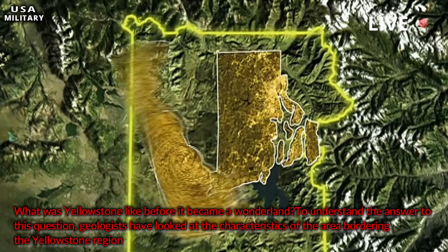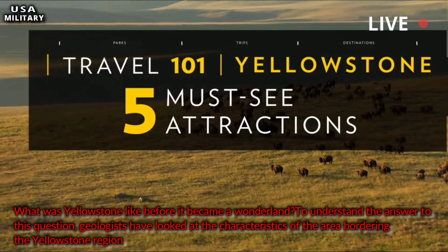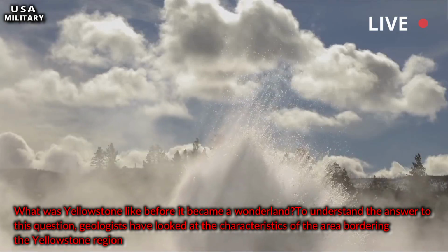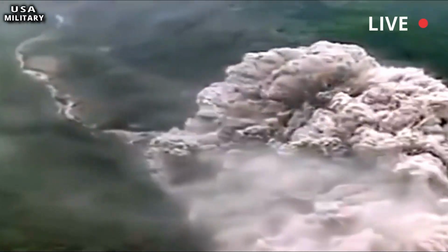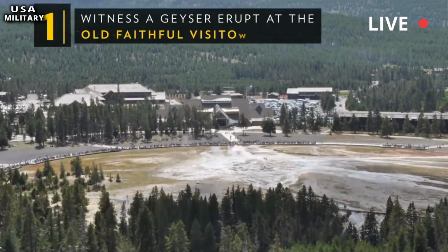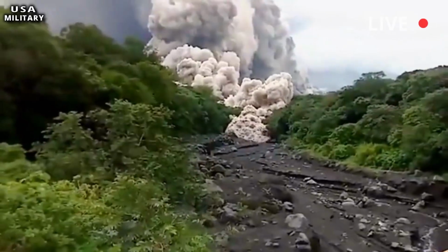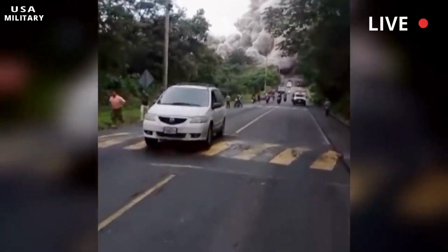To understand the answer to this question, geologists have looked at the characteristics of the area bordering the Yellowstone region, the mountain ranges, rock types and faults that form areas like the Tetons and Jackson Hole, as well as the Gallatin and Paradise valleys. About 4 to 7 million years ago, the Yellowstone hotspot was located beneath southeastern Idaho, triggering eruptions that occurred from the Heise volcanic field.